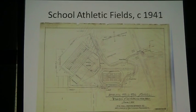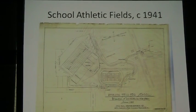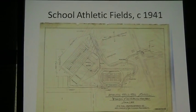Rhinebeck became the poster child for how not to run a school district. There were front page stories in the New York Times around this period, and a lot of controversy over whether or not the school should be building a new structure, and if so, where. And in the middle of those discussions, one of the options was this one right here. And what we see here are mostly athletic fields.